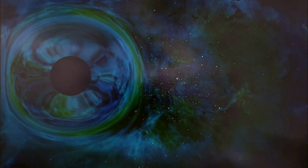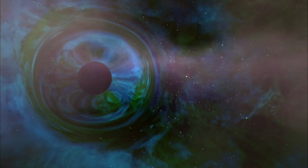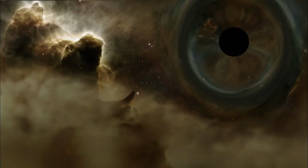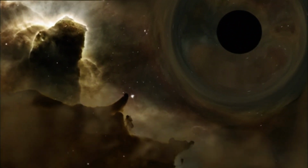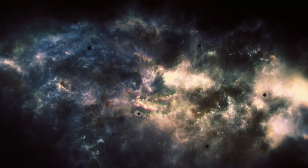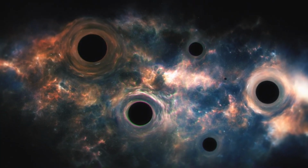As stellar mass black holes orbit the galaxy, they interact gravitationally with stars and clouds of gas and dust. These interactions push the black holes towards the center of the galaxy, where the black holes swarm.